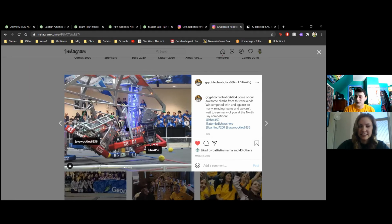We started off in a custodial closet, a small little 4 foot by 4 foot room where we would keep our robot and all our tools. So, interesting journey. Moving on in the world.